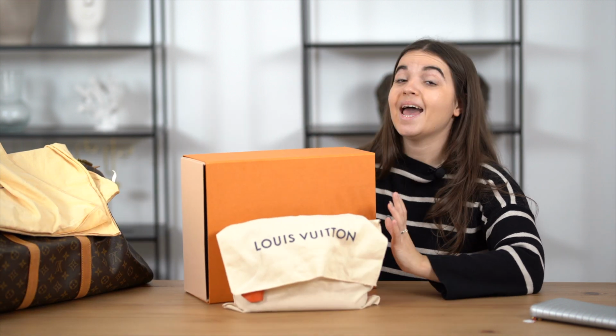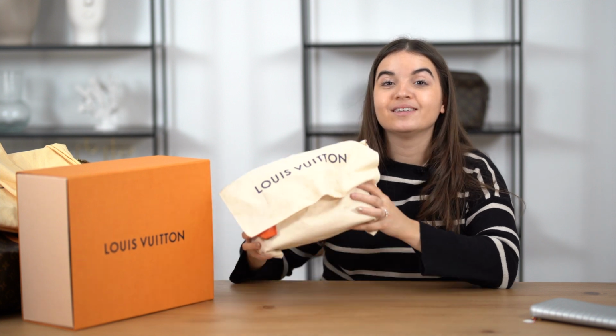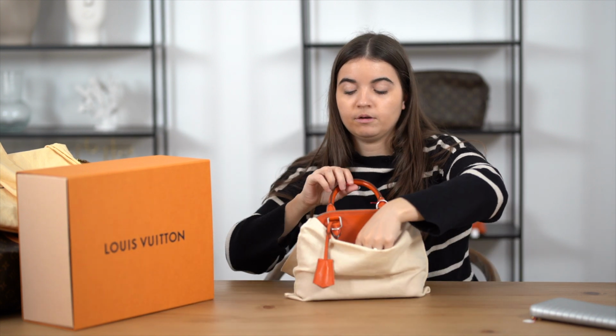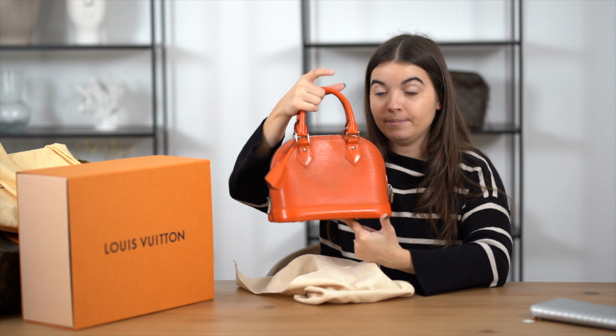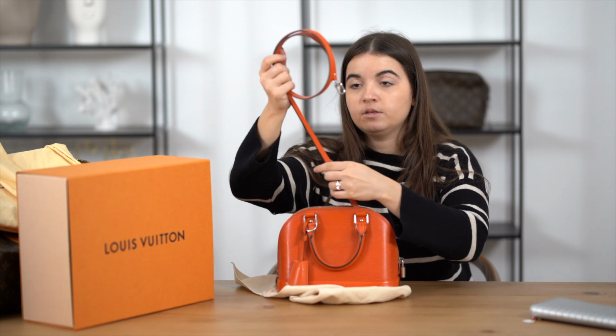The other designer item I want to show you is just right here. And I have the box, guys, so this is very good. I have the dust bag and I'm going to show you what it is. I'm not going to wait any longer. Ta-da! This is an amazing Alma size baby. So this is a mini one. I'm very grateful that I was able to find this one.